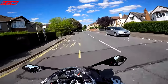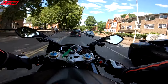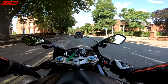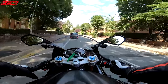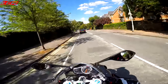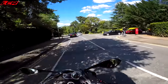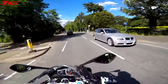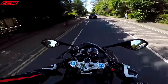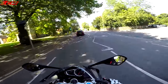Yeah, quick shifter's lovely. No blipper. The suspension feels very nice on this, but it should do because these are equipped with Öhlins forks and an Öhlins shock. So these are really high spec, these 675Rs. Very high spec bike, even the Brembo master cylinder. So you've got the Brembo brakes with the master cylinder, which does tend to make a big difference when you have that combo. Oh, I don't know where we're going, do I?